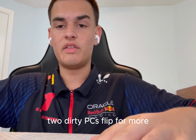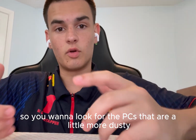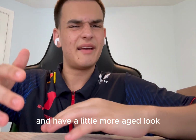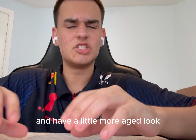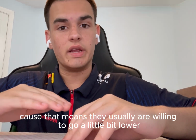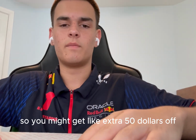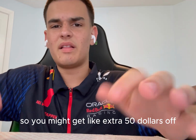Two, dirty PCs flip for more. So you want to look for the PCs that are a little more dusty and have a little more aged look with bad photos, because that means they usually are willing to go a little bit lower than a typical seller would. So you might get like an extra $50 off.